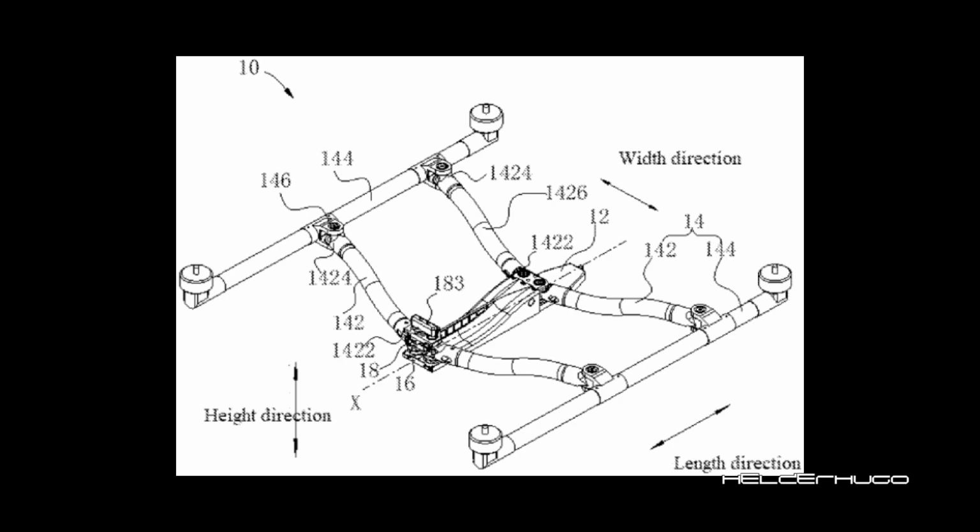Here's what DJI mentions in the patent files. In the unfolded state, the second hands of the deformable rods in the two arm assemblies are away from the center frame. In the folded state, the deformable rods in the two arms assemblies are stacked above the center frame. The aerial vehicle further includes a loading mounted on the center frame.